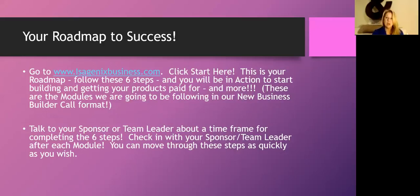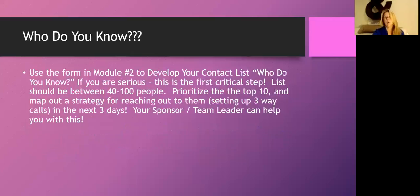But if you have some really clear goals, then we really should talk about the time frame for completing these first six steps, because they are how to get you where you want to go. So your next step as a new business builder is actually going to be in module two, which we'll talk about next week, but it is part of the new business builder checklist, and it's going to be to develop your contact list, the who do you know. If you're serious, this is really your first critical step.